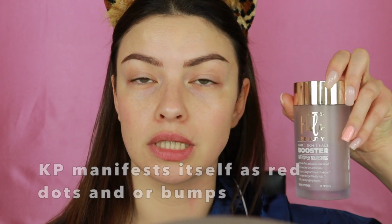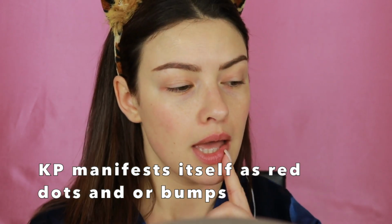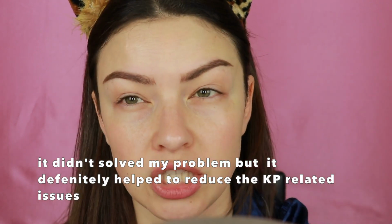Anyway, I know this says nails, skin and hair. I purchased this not for my hair or for my nails. I purchased this because I have those little bumps. I don't know, there's a name for that, but I do have them on my arms and on my legs. And I was hoping that they would go away, like disappear, because these pills claim to do that. I have to say that these pills didn't solve my problems, but I did see a change.